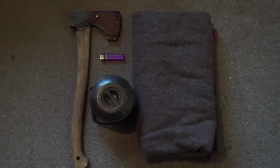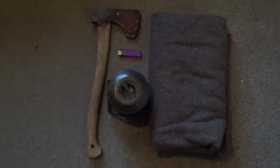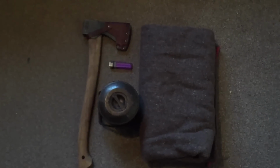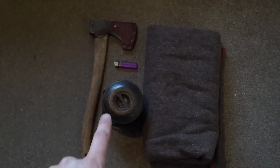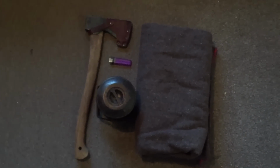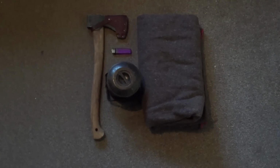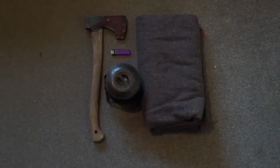Four-piece kit camp. So I've got my axe, which hopefully I'm going to be able to do everything I need to do with. My lighter for fire, my Zebra can for boiling water, and a wool blanket for warmth. So we're going to take this easy for the first one, and see how we go.